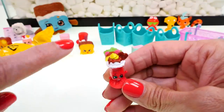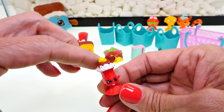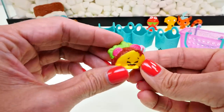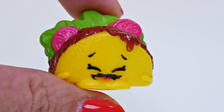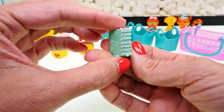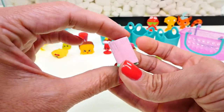Look how yummy. That looks like whipped topping and ice cream and like a wafer cookie sticking right out of the top. Also from International Foods, this is Taco Terry. And Taco Terry is rare. Yum, I love tacos. This is a special edition, yay! This is one of the pearl finish, so this is a pearl polish Shopkins.